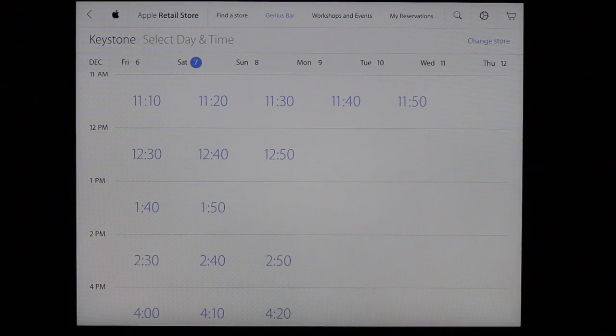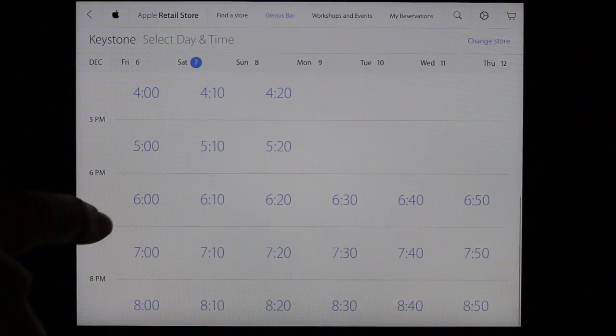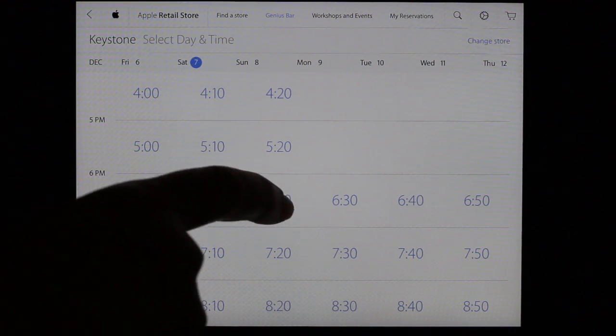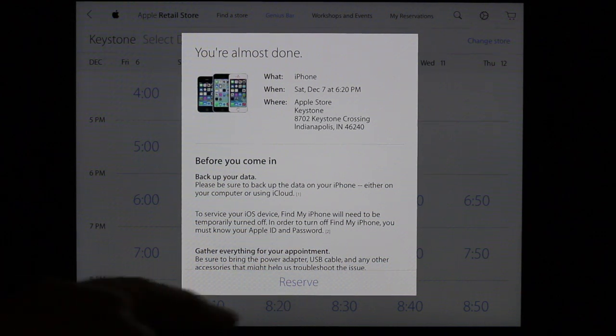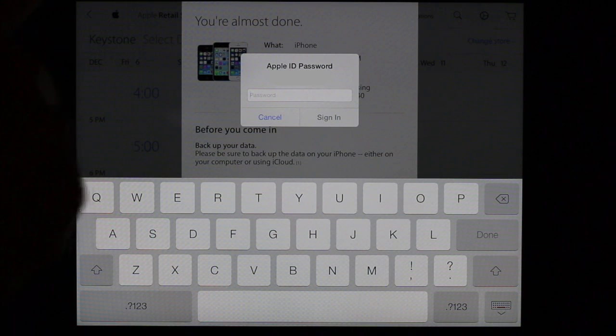And you can scroll through the hours from 11, 12, 1, 2 p.m. You can scroll through the day up and down. And for each hour, you can see that there are appointments at various intervals. In this case, 10-minute intervals for an iPhone. Press on one, and you're given some instructions before you come in. Back up your data, gather everything for your appointment. And then at the bottom, if you press there, you're given the opportunity to enter your Apple ID and make the appointment.